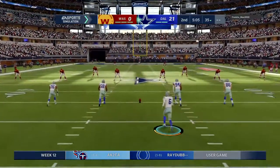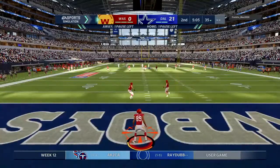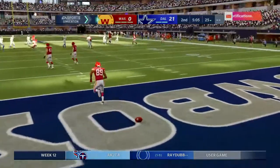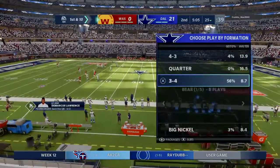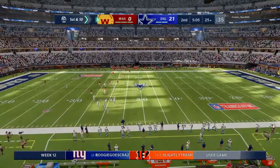Set now to kick this one away, and off it goes. Fielded in the end zone. And this will not be brought out. It's a touchback, at their own 25-yard line.